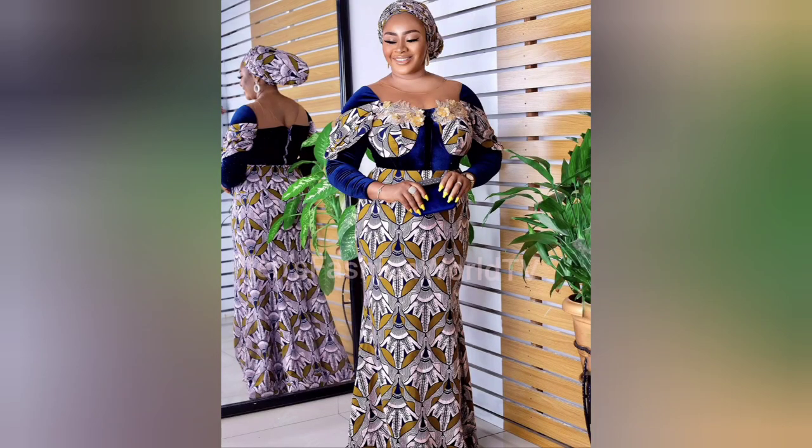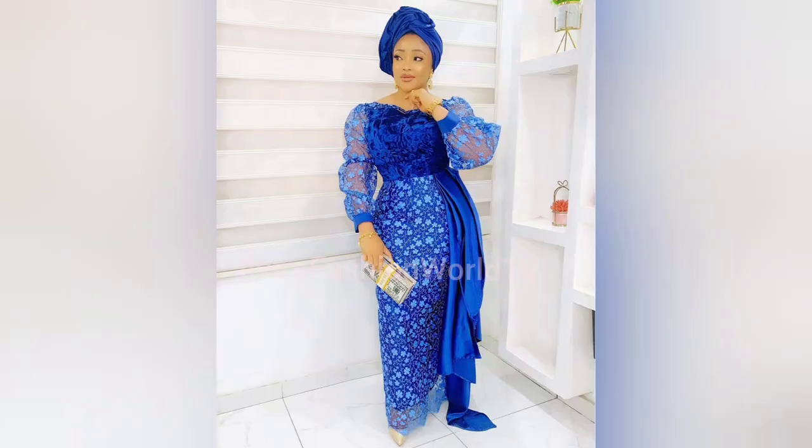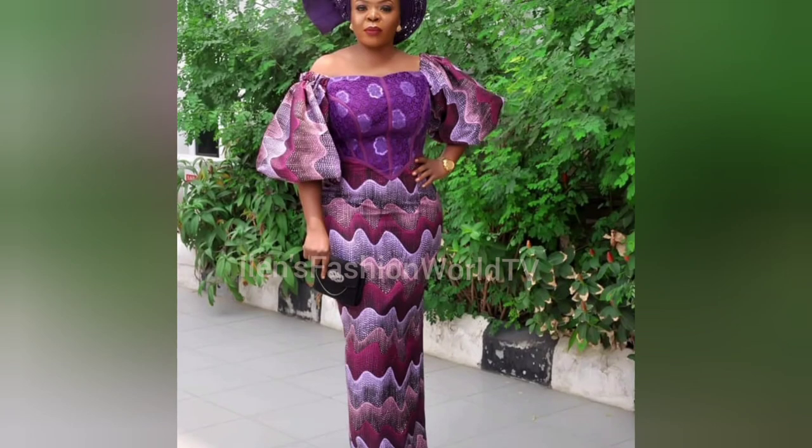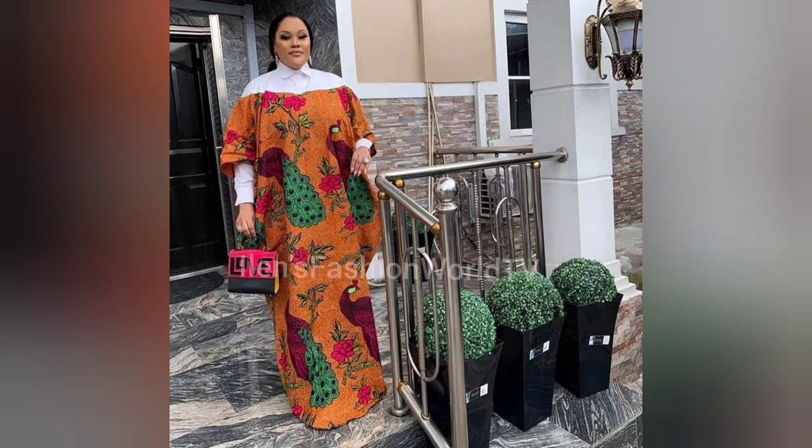This is an Ankara and velvet combination. This is another lace with a blue design. This is beautiful. This is a yellow lace dress. This is a lace gown with a bell sleeve. I love this boubou. I love the sleeve, the color, everything is beautiful.